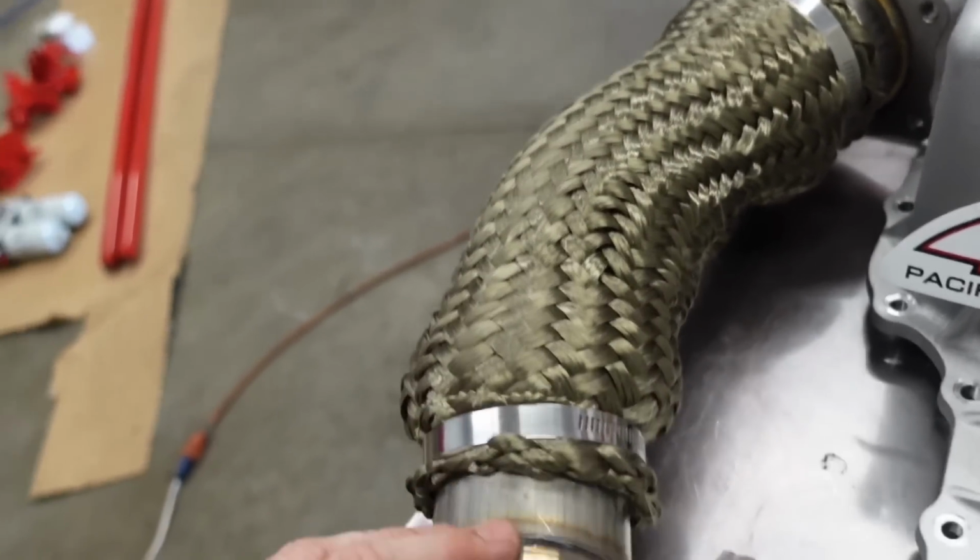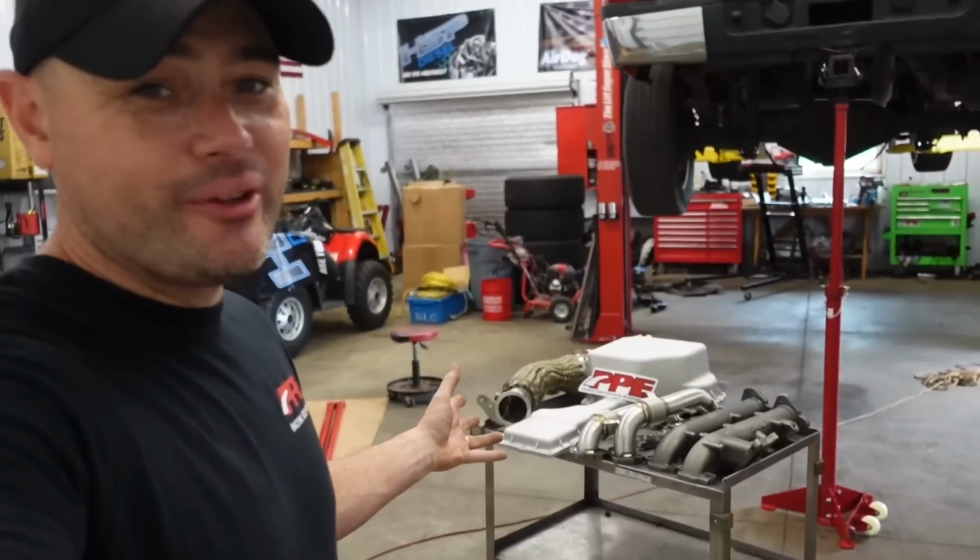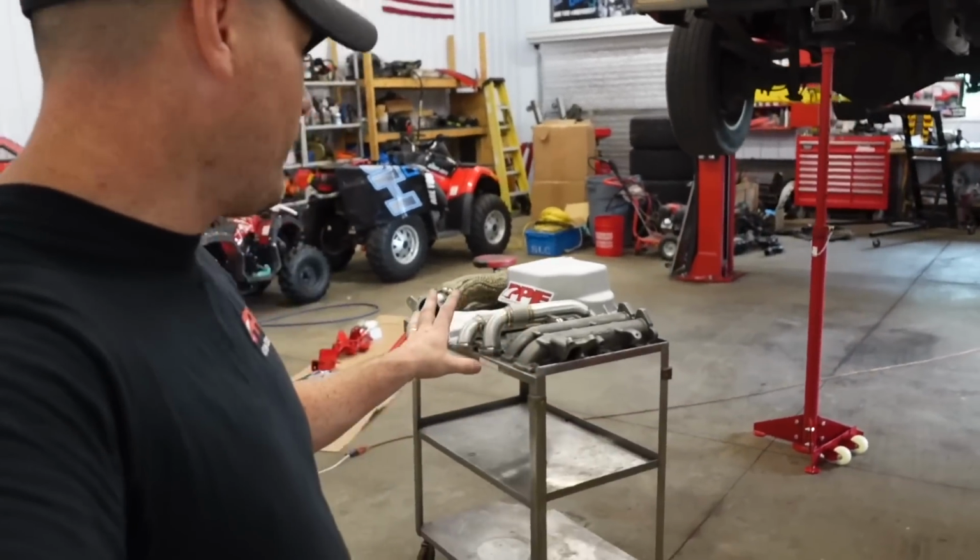It's a little tight back there, guys, so again, I'm gonna be showing you exactly how I'm gonna install all this stuff. But let me know what you guys think. It's going to be a process to install this, so bear with me.